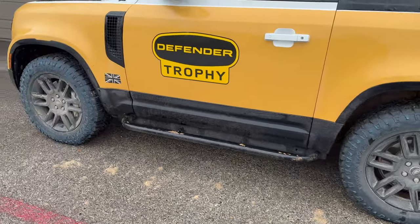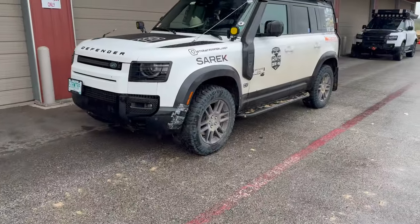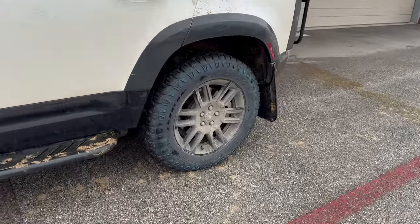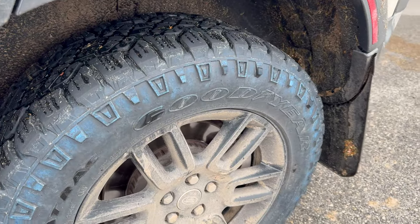It's pretty strange. All of our tires are blue right now. I don't know if there was something in the clay and it left something on all of our tires that turned them blue, but it's pretty weird. And it's like really, really blue.